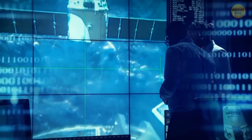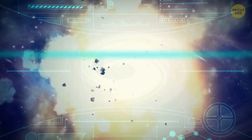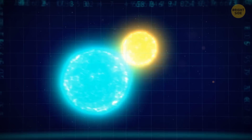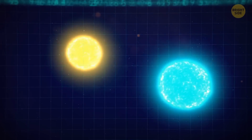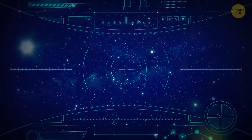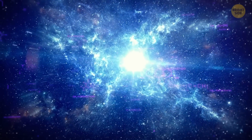Even with the best technology in the world, it's difficult to tell if stars do, in fact, eat their planets. The best way to study this is to observe binary systems. That's just a sciencey way of saying a system with two stars orbiting each other. Usually, the two stars were formed around the same time from the same gases and the same conditions. It means they should contain the same elements, more or less.